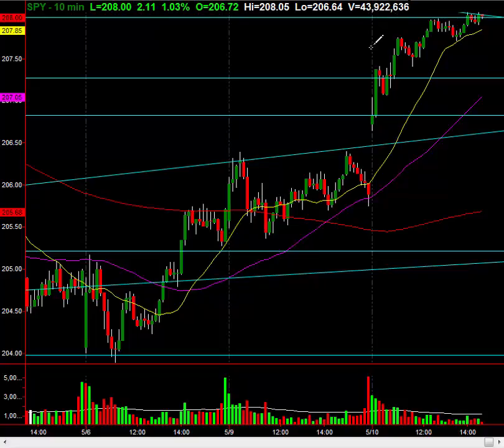Volume, first of all, very light, so that favors the upside. But again, we're seeing a lot of resistance here. I want to show you why. I think it's amazing. You need to learn how to read charts because it literally is the difference between life and death when you're trading or investing in the markets.